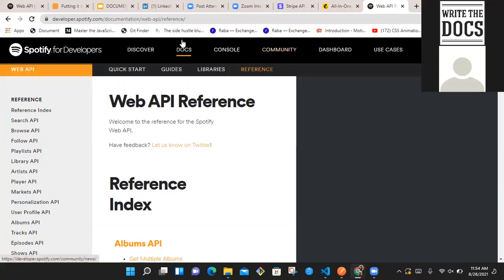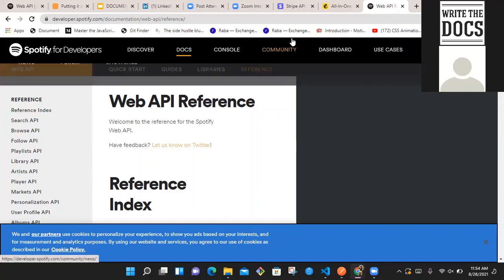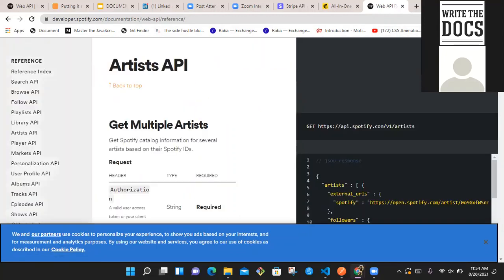And a lot of times, you would not be allowed to make some requests, except some open-ended APIs. Some APIs don't allow you to make requests without those header parameters.